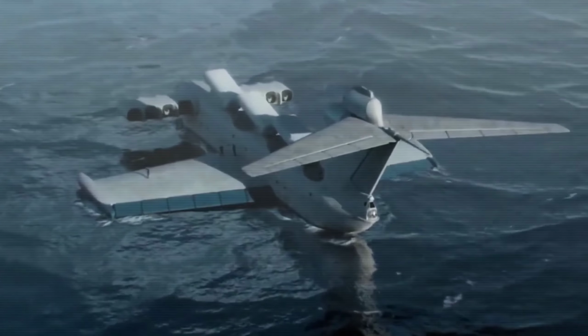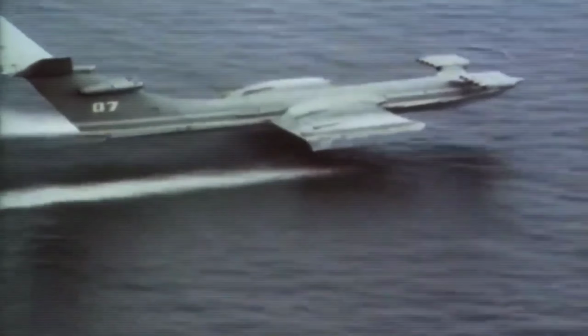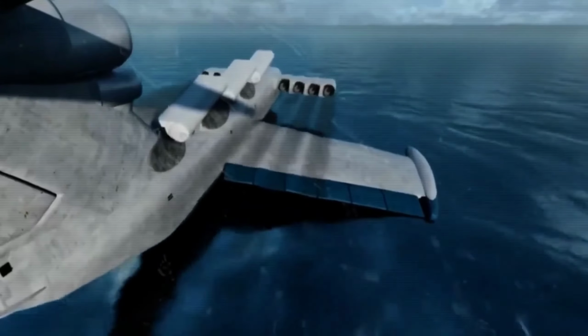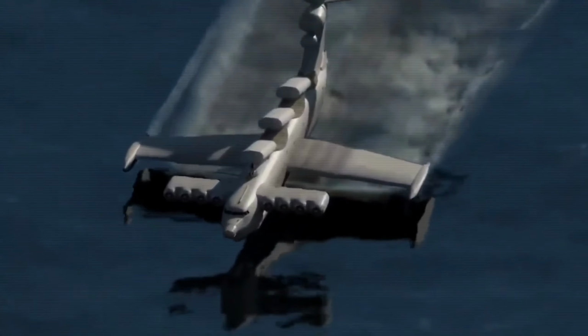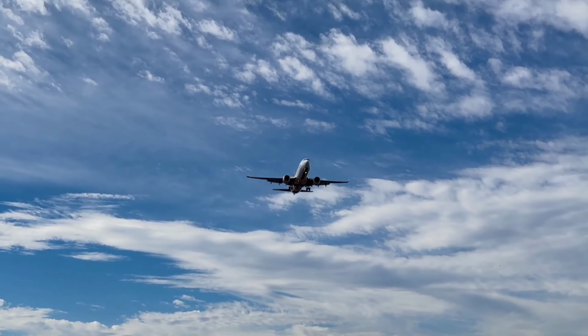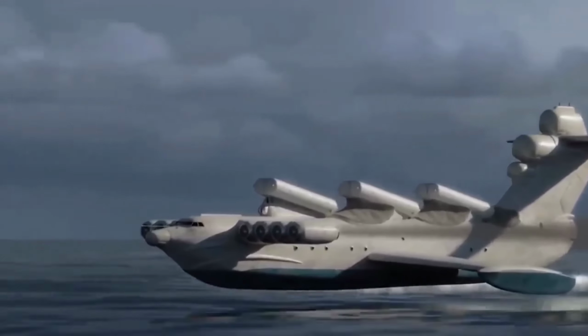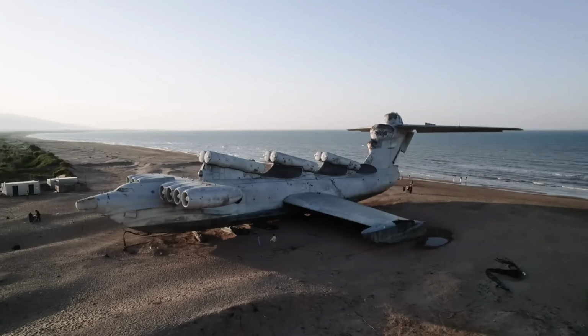A long hull that sat in the water like a boat. Short, stubby wings that looked far too small for something so heavy. And a cluster of engines mounted up near the nose. Those tiny wings are your first clue that something strange is going on. A normal airplane that size would need vast, sweeping wings to drag itself into the sky. This flying ship had wings that looked almost laughably short, because it was never trying to reach the sky. It was trying to live just above the water. And down there, the rules are completely different.